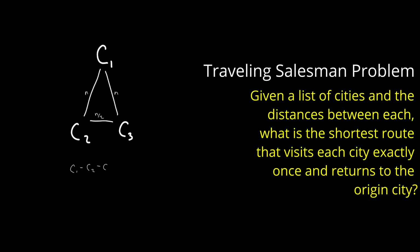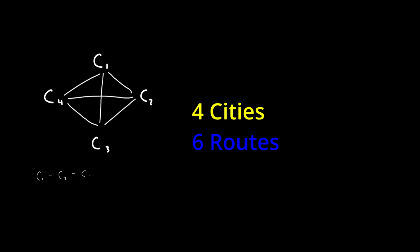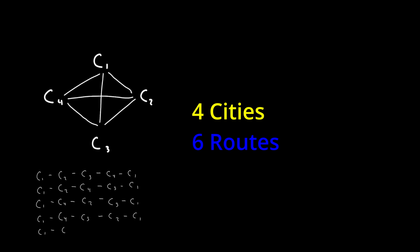It simply asks, given a list of cities and the distance between each pair of cities, what is the shortest possible route that visits each city exactly once and returns to the origin city? Humans are very good at solving this because of our spatial logic skills, but computers are not. It's what's called an NP-hard problem.